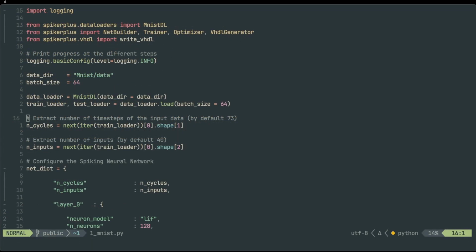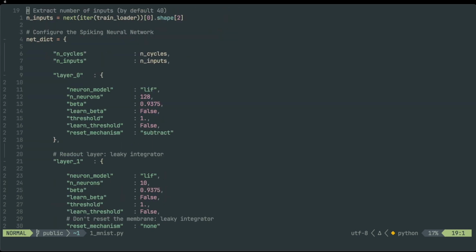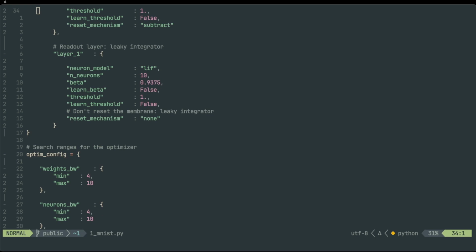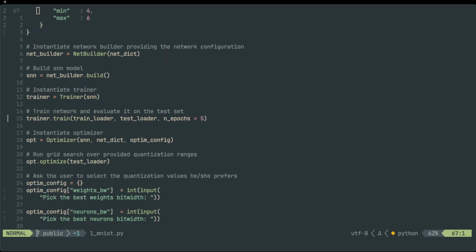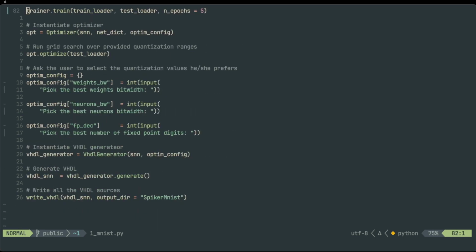Spiker Plus uses snnTorch as its training backbone. Before launching the pipeline, you can configure the network directly in the script. Architectural choices and quantization configuration are all exposed as simple Python parameters. The whole setup is designed to be user-friendly and fast to prototype. From defining your network to getting the quantization results, everything runs with minimal code and no boilerplate.